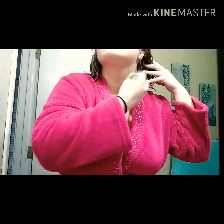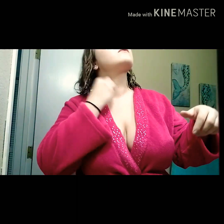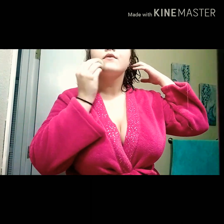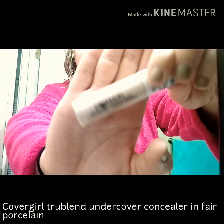And more blending. More blending. Feels like this is going to take forever, but it's not. Now I'm finally getting to my neck. All right. And we're almost done. So now I'm going to take this concealer.